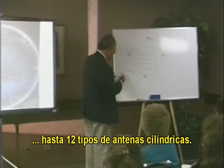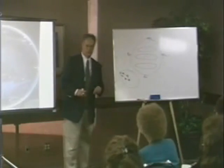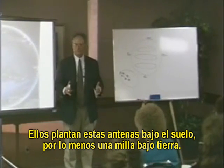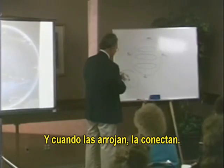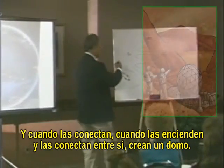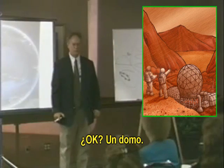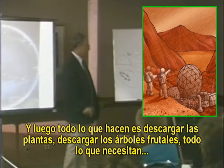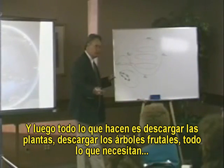as many as 12 cylindrical antennas. They plant these antennas down into the ground, at least a mile into the ground, and when they flip these things on, they connect. And when they connect to each other, they create a dome. Okay? A dome. It's a frequency dome.